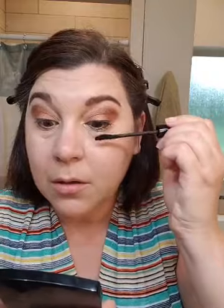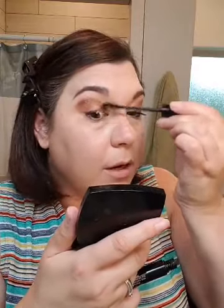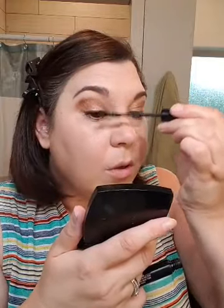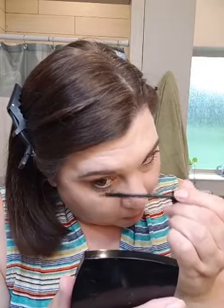Okay, so that's one eye. Let me bring it up just a little for you. No clumps, no flakes. You are going to want a waterproof mascara remover if you're going to pick this up, because it stays on. Even at night when you're going to take your makeup off, you're going to need that remover, because that stuff is going nowhere, which is good if you're going to the beach or to the pool. You're definitely going to want that waterproof. There we go. Those lashes are done.